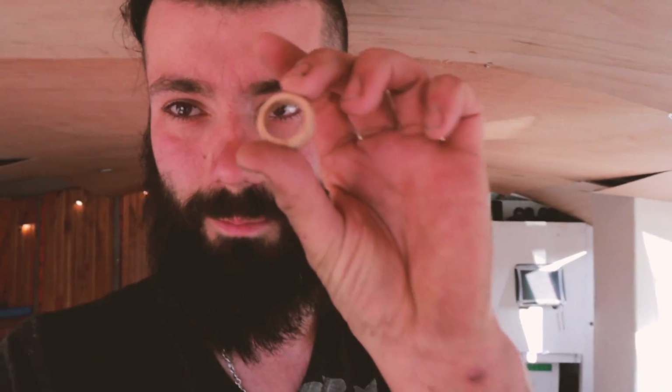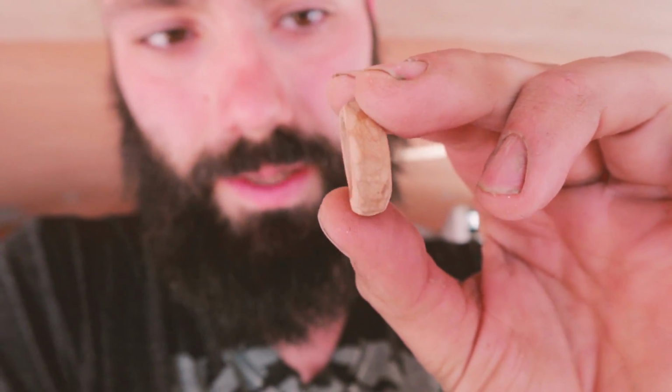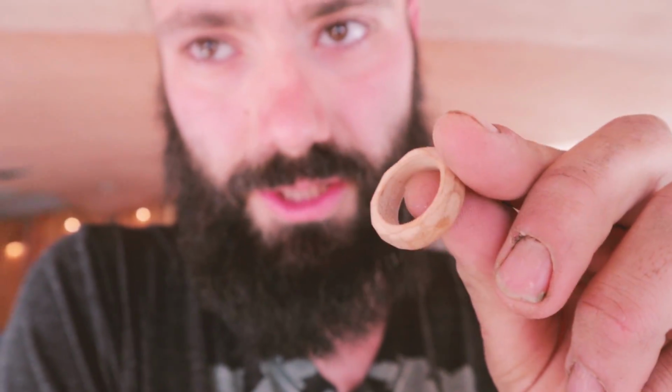We got 4 cleats glued up. But because they are hardwood, I'm going to be able to carve them. And I was just doing a little bit of testing on the carving using a piece of scrap. And look what I made. Look at this. So this right here is a little piece of that cherry wood, and I was able to carve it into a ring.